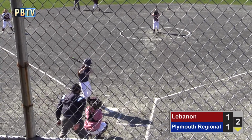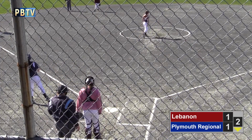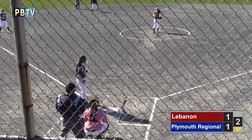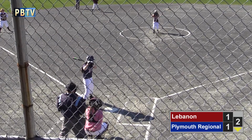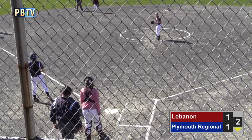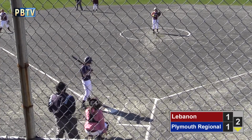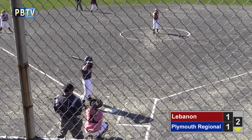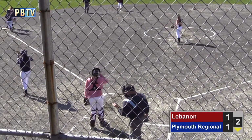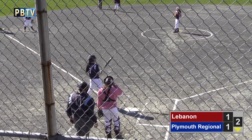So let's see if Plymouth is able to drive Aubrey Johnson home and take the lead. Pitch one is a ball. This is Emma Cooper up to bat. I know Emma, when she gets on base, she's been known to steal. Pitch high for ball two. Emma's got to be aware if that ball passes her to get out of the way. Pitcher gets ready and swing and a miss. That'll be strike one. She really can't dig down for those. It's just not going to work for her. She'll ground out.